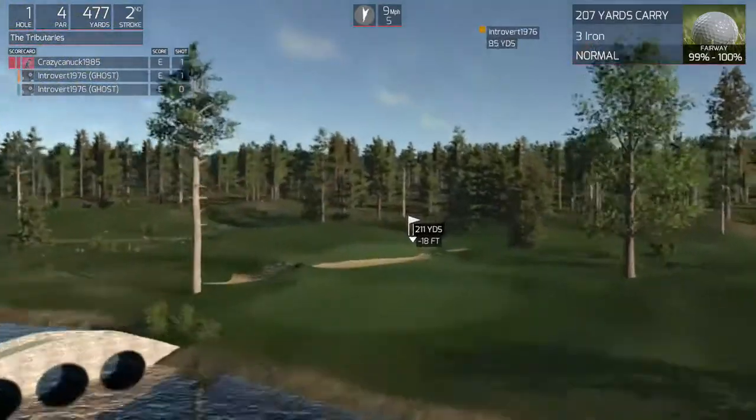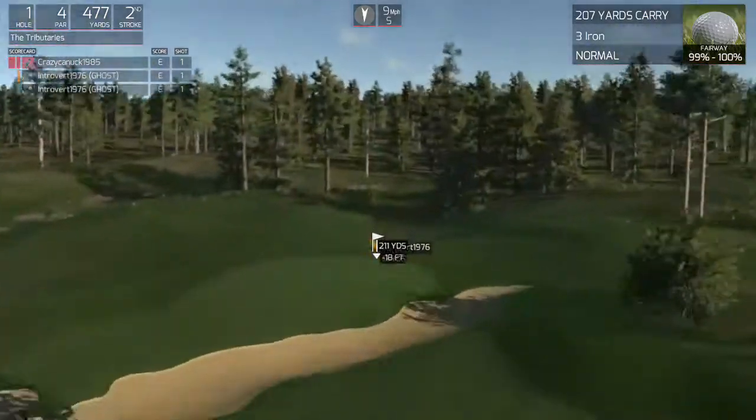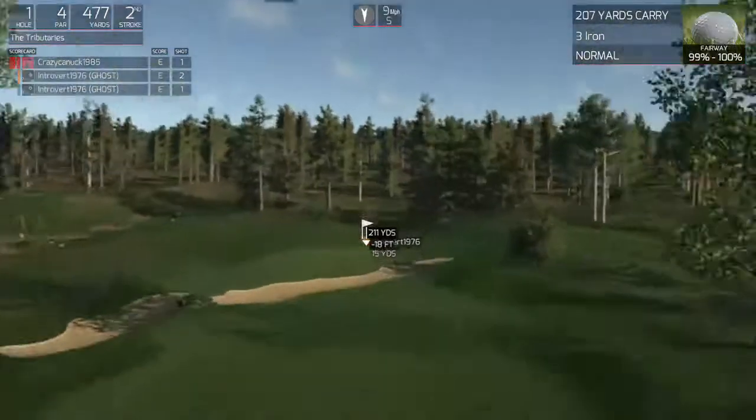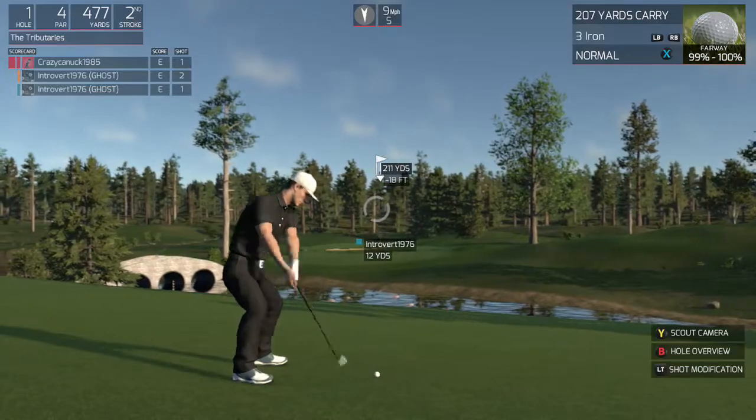Putting it in the rough, I'd say, from 210 yards out. I think it's called the fairway for a reason, because it should be the fair way to go. You shouldn't be hitting it on the fairway and then it roll off into the rough. That's kind of what I think.